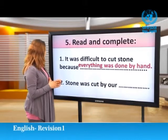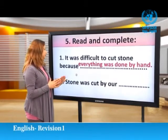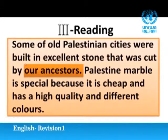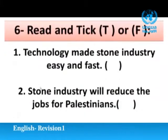The second question, stone was cut by our ancestors, أجدادنا. That's right. So, stone was cut by our ancestors. Let's move to the second question. Read and tick true or false.